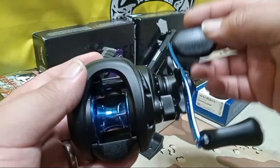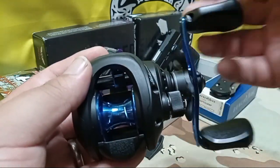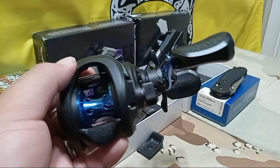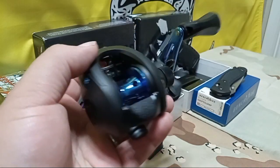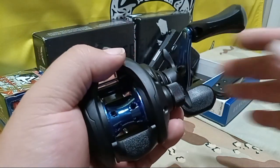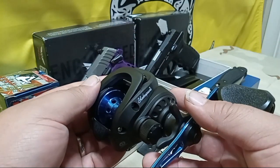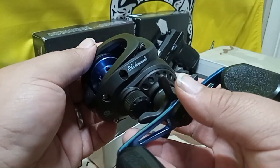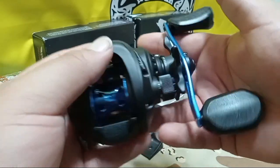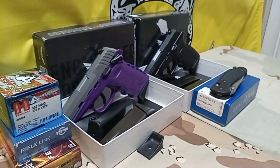So $30 for a pair of bait casters. If I don't use them, it doesn't matter. They were $15 apiece. Who cares, right? If I do use them, they seem pretty well made, man. Shakespeare is a pretty well known name in fishing, and Lew's is now too. So pretty awesome, $15 apiece. Could not go wrong with them. On to the next one.